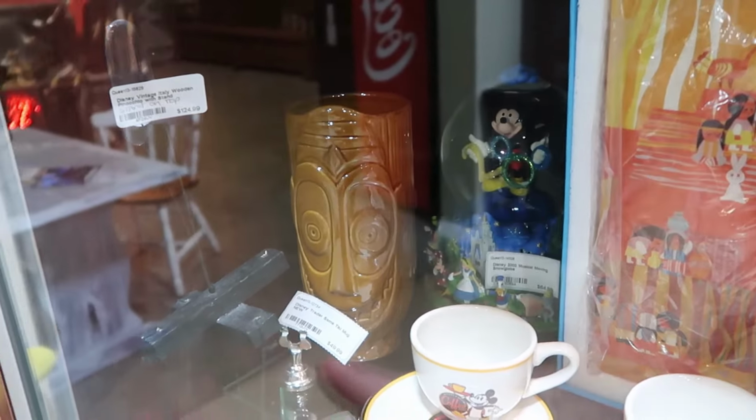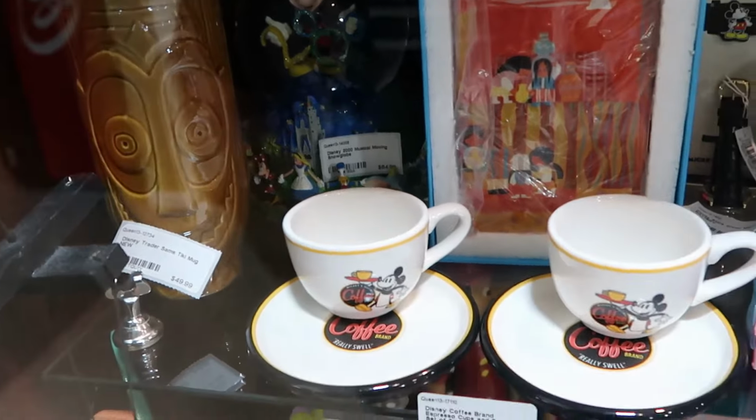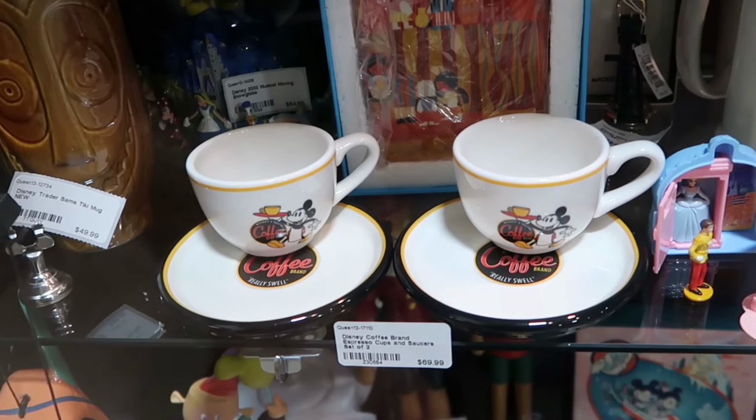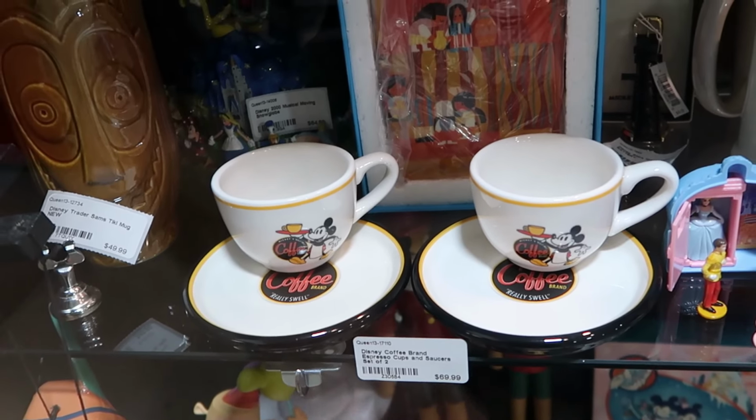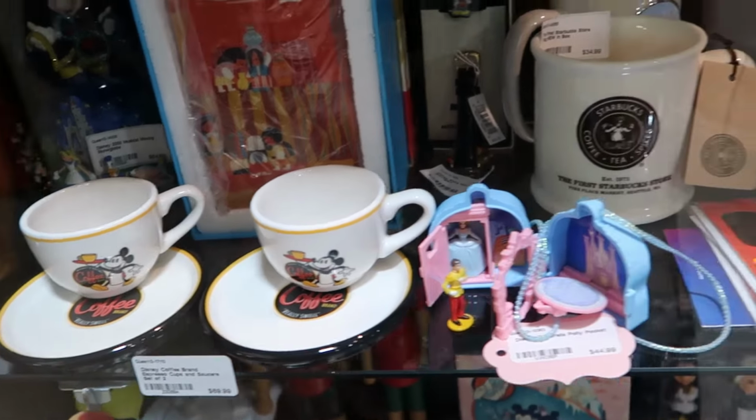Let's see what else we got going on here though. They have a Trader Sam's tiki mug. Really neat to see them, $50 a piece. And underneath there, how about this? They have a Disney coffee brand espresso set with saucers. You got both cups there with the saucers. Those are $70 a piece.